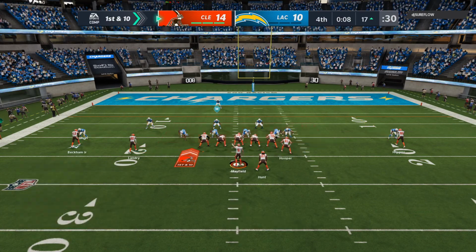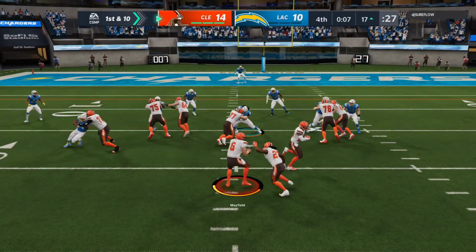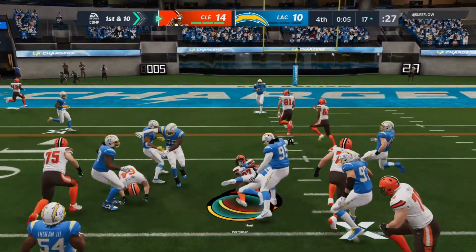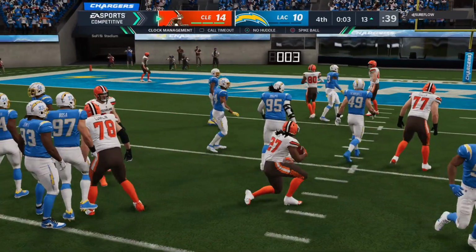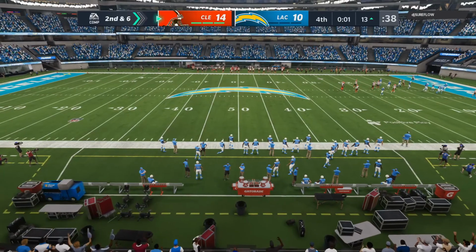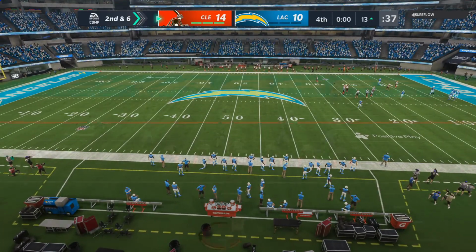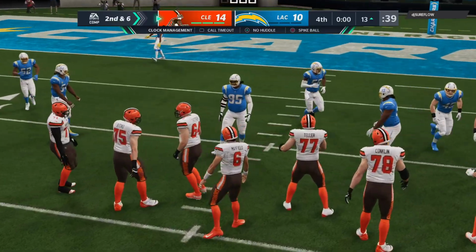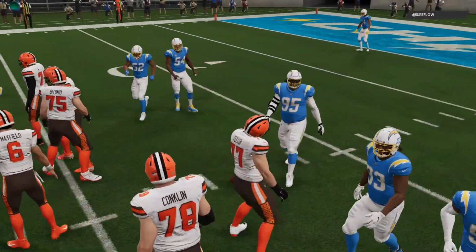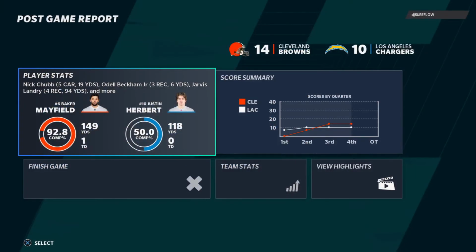A first carry now for Kareem Hunt, and they'll bring him down at the 13-yard line. That's a gain of 4 here in the 4th quarter, with them leading by 4 on the scoreboard. Browns 14, Chargers 10. So Cleveland is able to come away with the victory here.